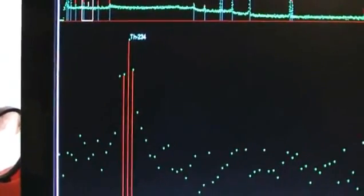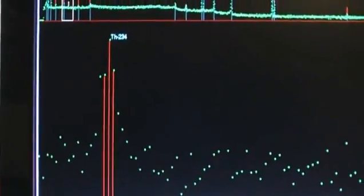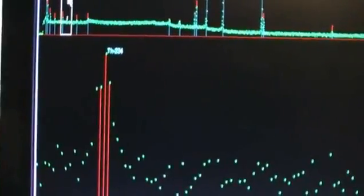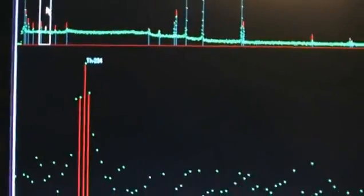So this uranium is from Fukushima as well, which means that particles of uranium are floating about in central Tokyo. Scary stuff. Scary stuff.